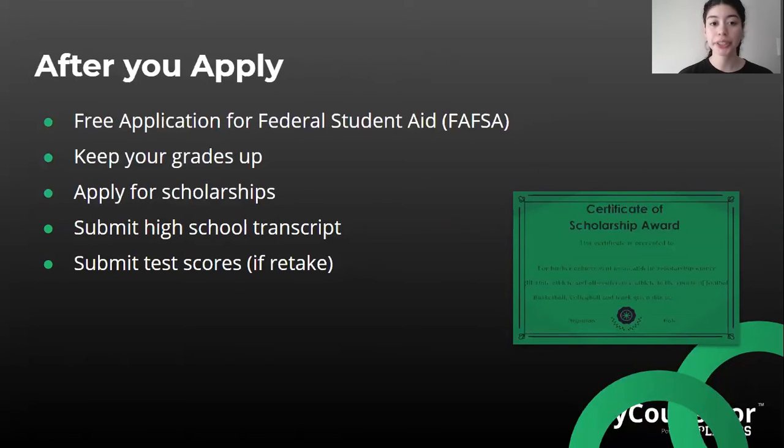Please make sure you keep your grades up. A lot of seniors usually feel like they don't have anything to do after they have submitted their college applications, and a lot of times they develop something called senioritis. And if you don't know what senioritis is, it is usually the lack of motivation a senior experiences because they will be graduating soon from their current school.